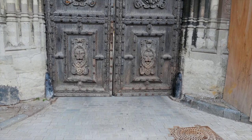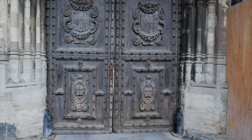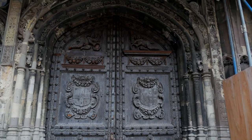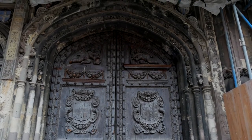We don't know when the work was started. We know that Archbishop Morton gave money for the gate in 1500. And we know from the heraldry and the building of the gate that it was probably started sometime around 1509. The architect of the gate is also unknown or unclear.